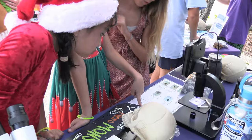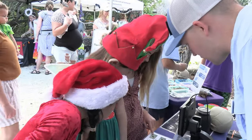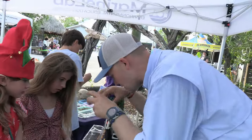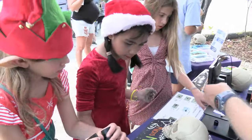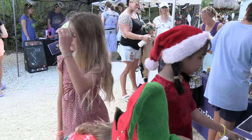You think you see a bristle worm? You think you see a crab larva? Crab larvae are some of my favorites, and in this spooky lighting, they're kind of glowing with the eyes. You can adjust the blurriness on here. I want to try that. Yeah, take a look.